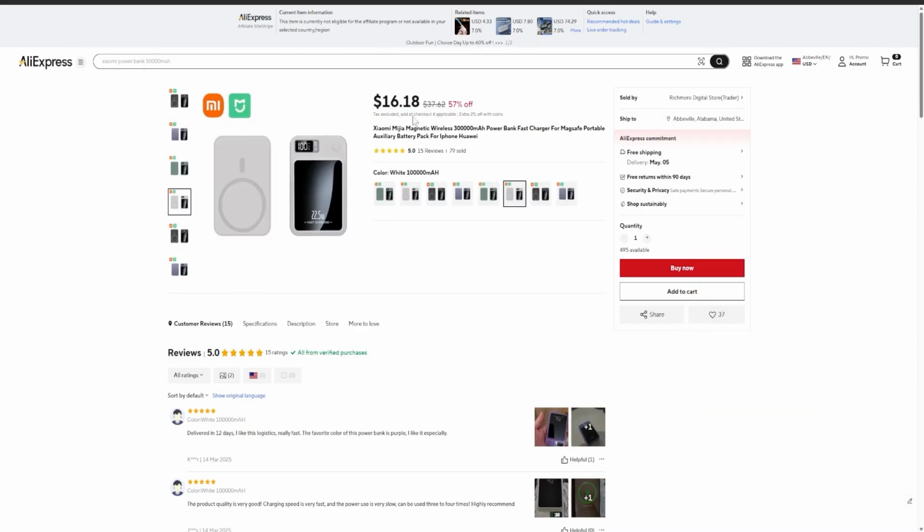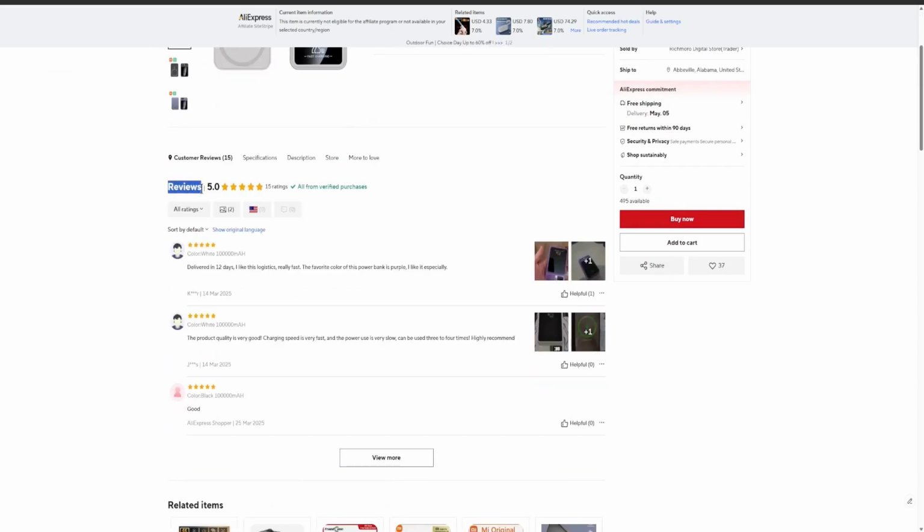Then, once you have thoroughly read and seen all this, you will go to the bottom part where the reviews appear. And here the important thing is that it has at least 4.5 stars and also hopefully a substantial number of reviews. For example, in this case, it only has 15. I recommend a minimum of 30 or even 50 to be sure that real people are actually buying these products.